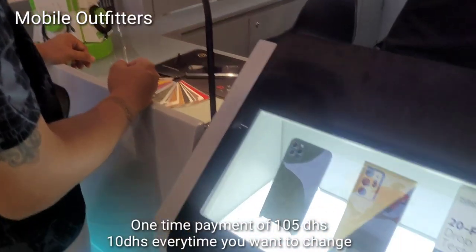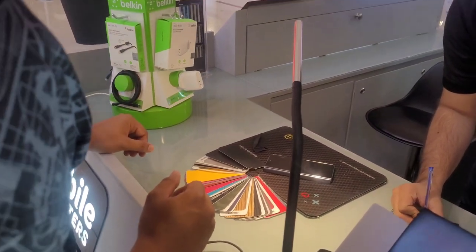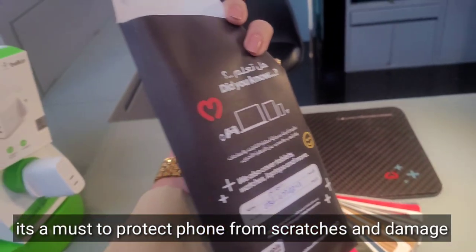To install the screen protector, we went straight to Mobile Outfitters. One time payment is only 105 dirhams, and if you come back for more, it's just 10 dirhams. Super worth it, plus it protects our phone.